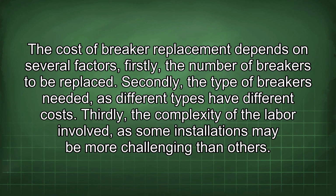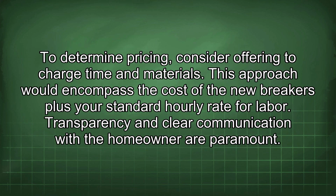Firstly, the number of breakers to be replaced. Secondly, the type of breakers needed, as different types have different costs. Thirdly, the complexity of the labor involved, as some installations may be more challenging than others. To determine pricing, consider offering to charge time and materials. This approach would encompass the cost of the new breakers plus your standard hourly rate for labor.